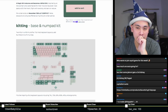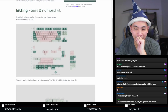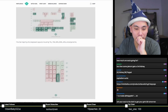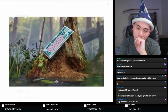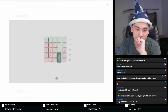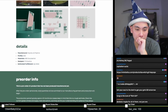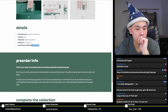Honestly, when I first looked at this, I didn't think of Witch Girl. I thought of frog. Look at that. Pink and green. Very, very cute colorway. Look at that, R1. Made by Signature Plastics. Estimated fulfillment Q2 of 2022.